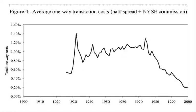This cost has actually been going down for a very long time. As you can see, this is the average one-way transaction cost. So this is the cost to either buy or sell. They have this as commission plus half of the spread. If you just double this, then this is the cost to buy and sell a stock. On your y-axis, you see this is the cost as a percent of that transaction. So if you are buying $100 worth of stocks and you are paying this 1% transaction cost, that means you're paying 1% of that $100, or $1.